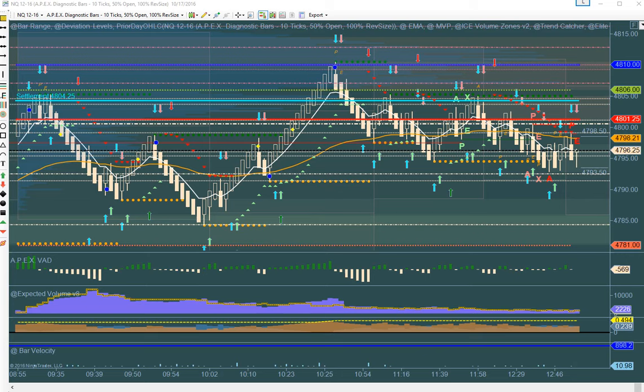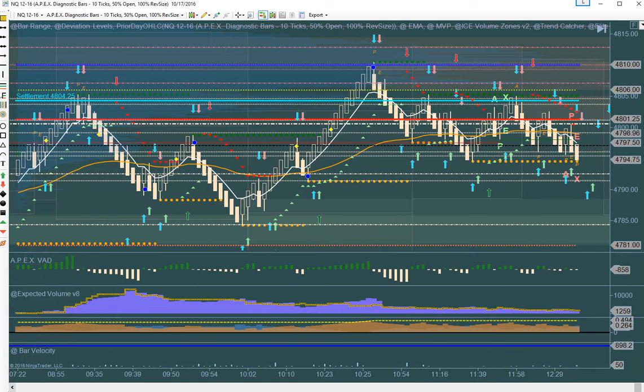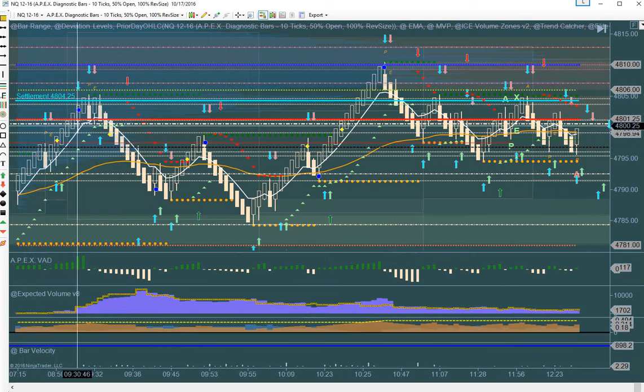Okay, so you want to know how to read VAD in regards to turning around and also continuing a trend. Right up here, I'm going to start just at open. We had a little bit of chop right here, and if you look back, it comes up, hits settlement, and what do we expect at settlement?